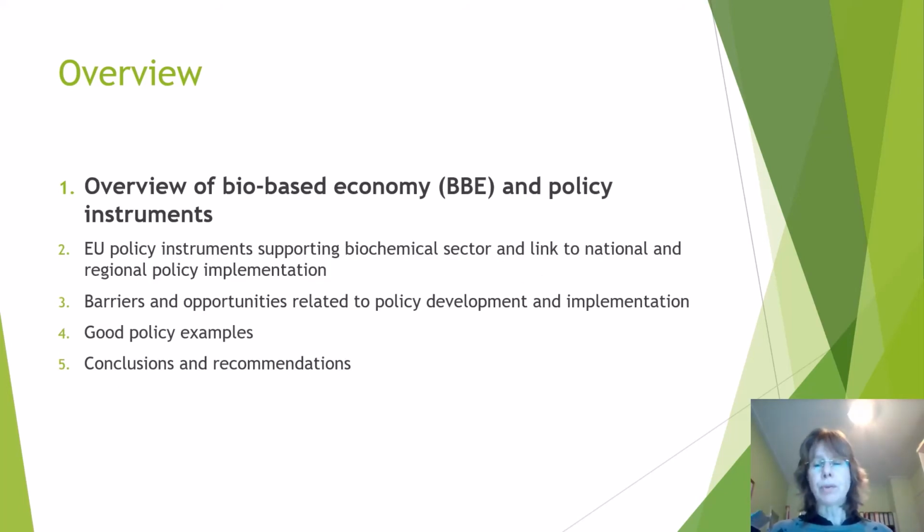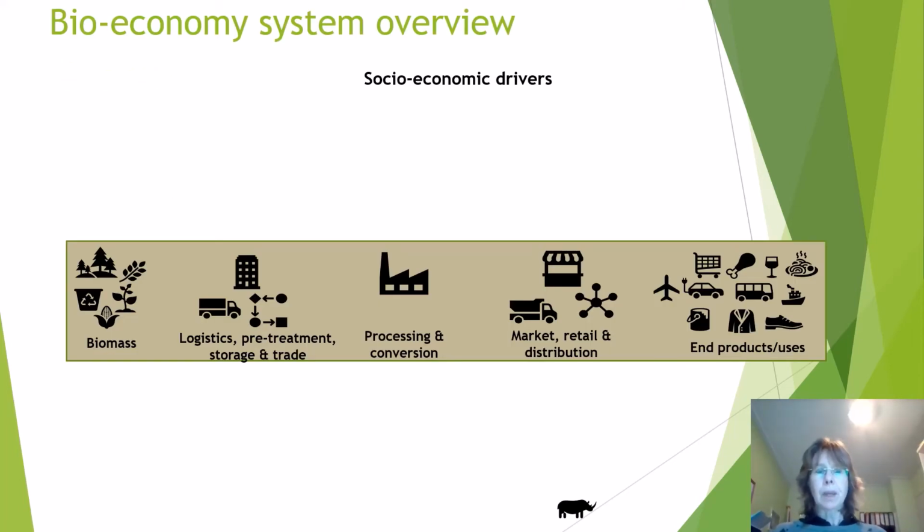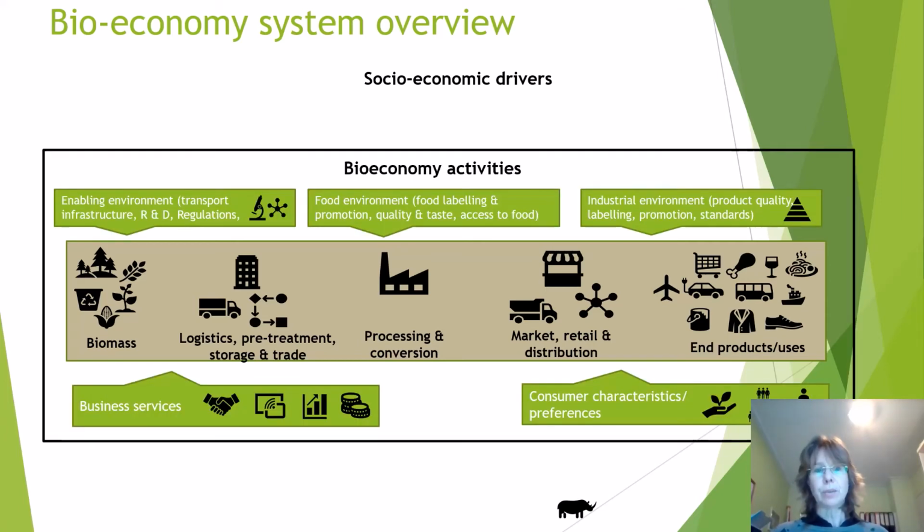The first, an overview of the bio-based economy. The bioeconomy system, central in that is the biomass delivery chain from biomass to end products. But this chain is of course supported by other instruments like the enabling environment, where you have transport infrastructure, research and development, regulations. Then you have the food environment, and you have the industrial environment. You have business services, and you have consumer characteristics, and they all together are influenced by policies. These are of relevance for the bioeconomy chain.